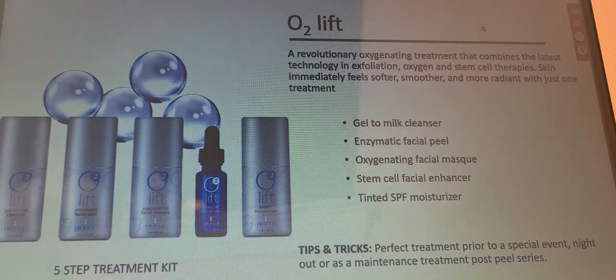This O2 Lift is a wonderful treatment. It's an oxygenating treatment that combines exfoliation technology with oxygen therapy and a lot of stem cells. You will have instant results. You'll feel smoother, the skin will glow, and it really is a nice treatment for someone that has dark, sullen, gray, dull skin, and they really need to get the blood flow going and perk up their skin. So I love to do this for aging clients that are concerned about lax skin, and you can see that they could do with a glow and a brightening touch up.